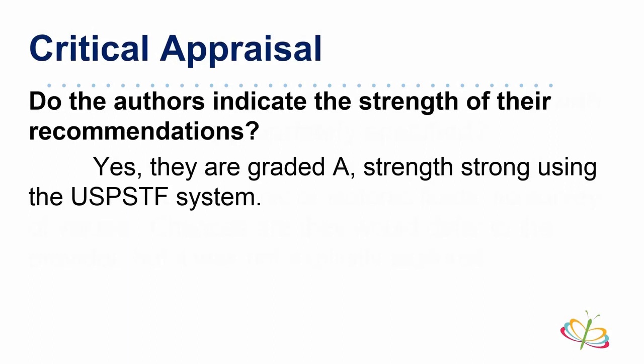All right, and then the authors indicate the strength of the recommendations. They use the United States Preventative Services Task Force system, the ABCD. There was a table in here when I had it last night, and it was missing. Yeah, it's on page 5.